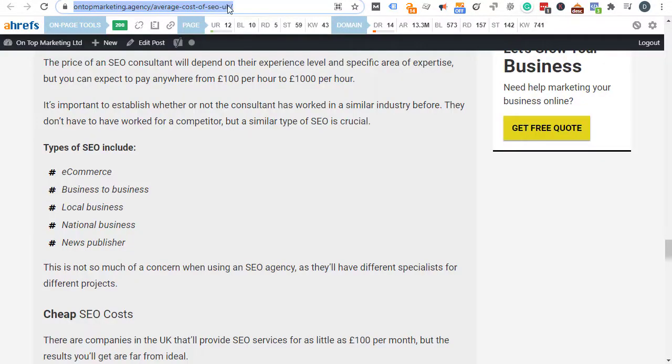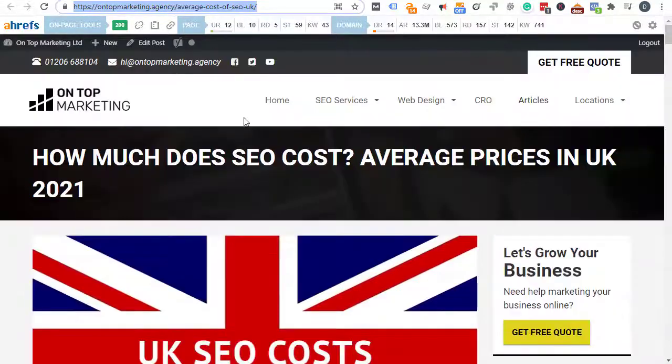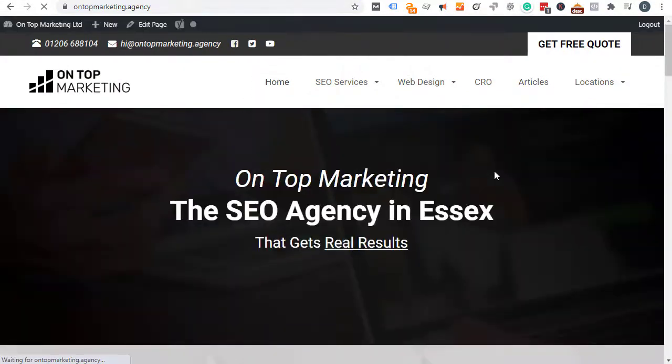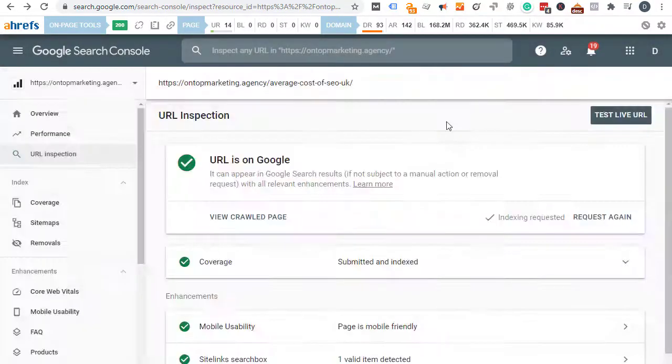And then finally, the last thing we want to do is just grab this URL. Now that we've done everything that you've just seen me do, we've got the publish date updated and everything like that. When we come down, it's showing it right there. We want to go into Search Console and just get this re-indexed. Okay, and now that we've done that, that's pretty much all.